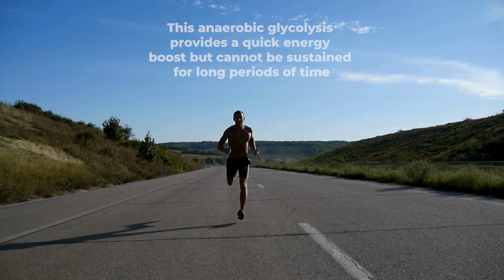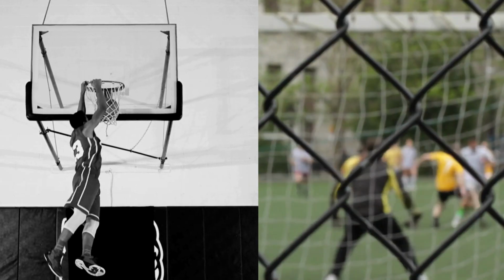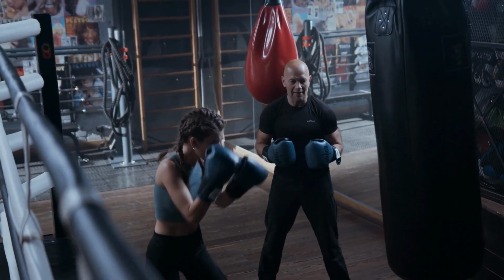So this is the energy athletes who play basketball, soccer, they use this energy. And with training, they can improve the efficiency at clearing the lactate, thereby enhancing their performance. So even though I'm using anaerobic glycolysis during the early phase of my treadmill run, I'm not running too fast to cause more lactate, thereby resulting in fatigue.